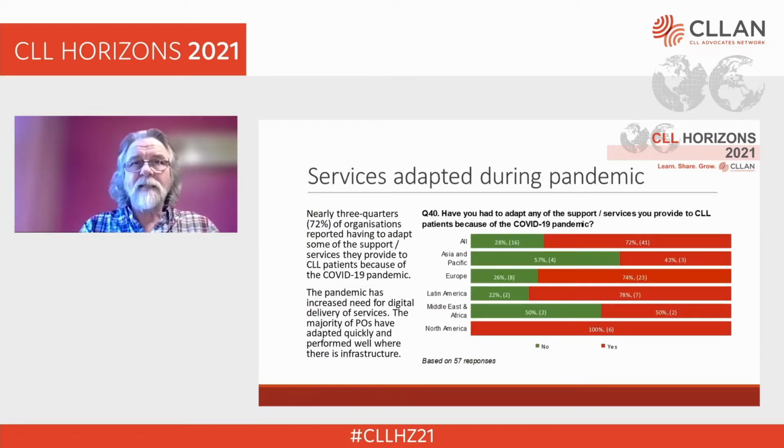This slide looks at how many organisations had adapted their services during the pandemic, and I think the red says it all. There are some striking ones in red. There is variation by region. It seems that in North America, everybody there clearly had to adapt, with 6 respondents. Nearly 3/4, 72% of all organisations, reported having to adapt some support.